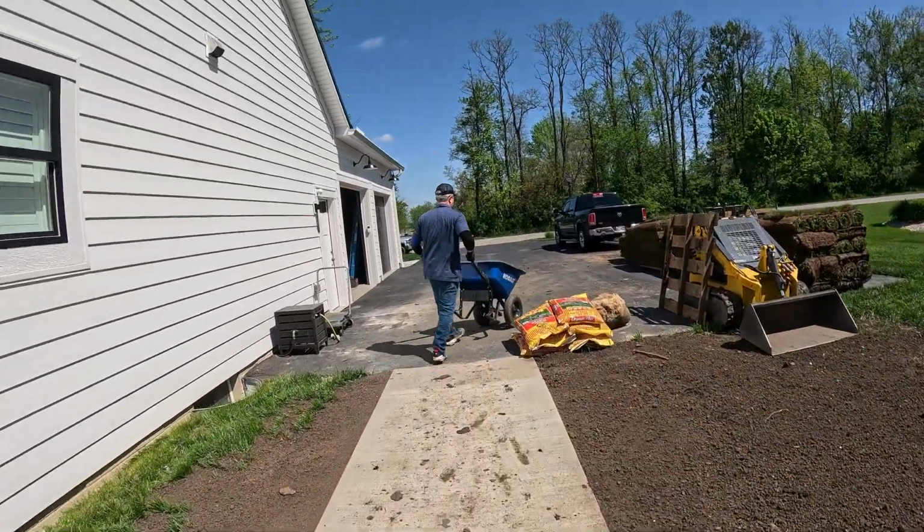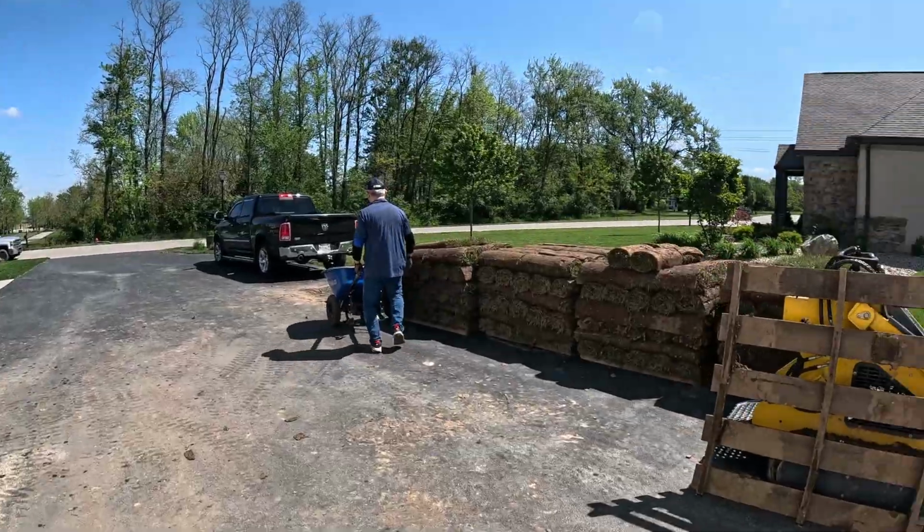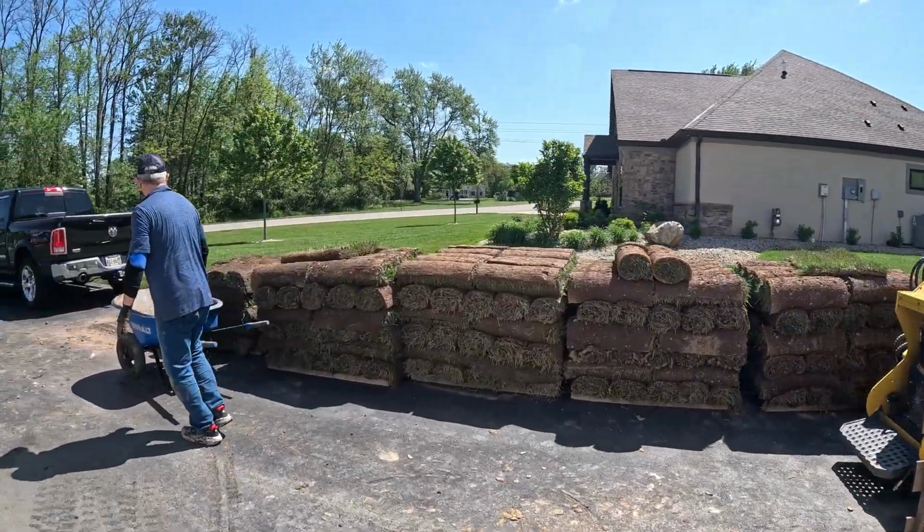Mucho trabajo. No mames. Yep, we got a lot more sod to go, so we're gonna be here all day. And we're gonna get her done though, that's for sure.